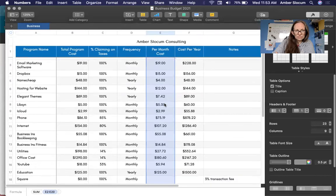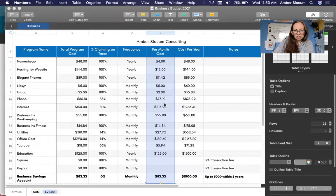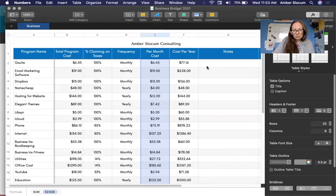Yeah. And I might look into some other software for that. But honestly, I use Google Drive every single day. So I feel like it's worth the $7 that I'm paying for it. It's just a cost that I'm going to continue to pay, basically.